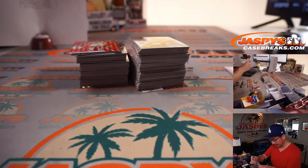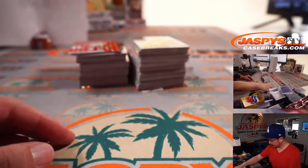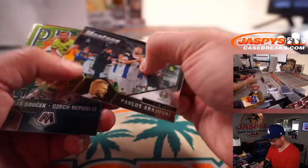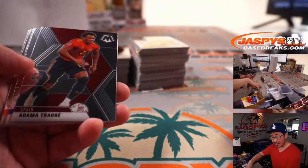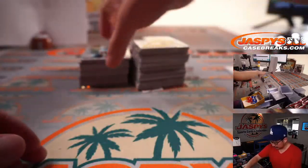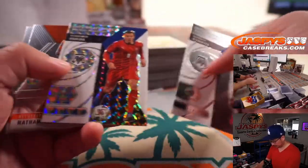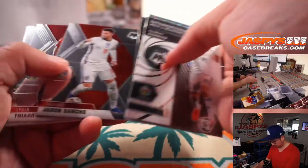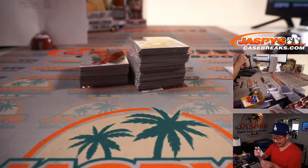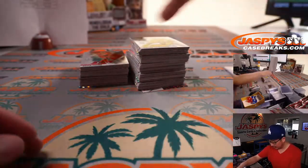There's the Italian keeper. What a great job he did throughout the tournament. Did he win? I think he may have ended up winning the player of the tournament, too, Donnarumma. That's for Italy. That's going to go to Brian Croft. Jadon Sancho, another youngster. They'll learn. That England team will learn a lot. It'll be interesting to see how they respond in the World Cup after these guys have a little more experience under their belts.